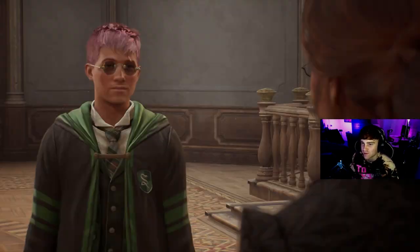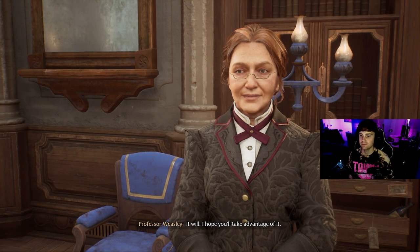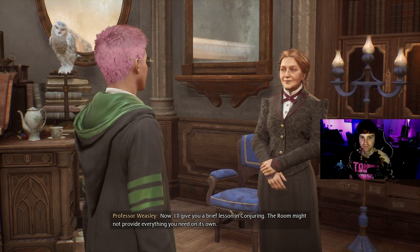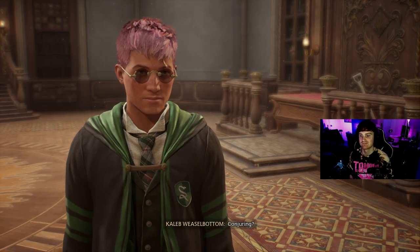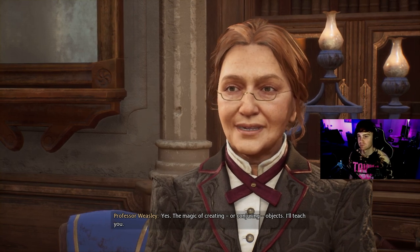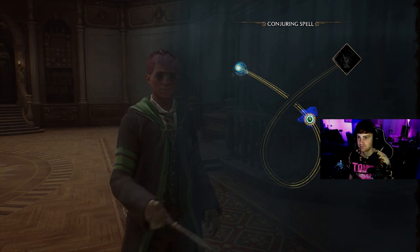All right, I guess we're speaking to Weasley. I imagine the desk of description will come in handy. It will. I hope you'll take advantage of it. Now, I shall give you a brief lesson in conjuring. The room might not provide everything you need on its own. Conjuring? Yes, the magic of creating or conjuring objects. I'll teach you. Okay.